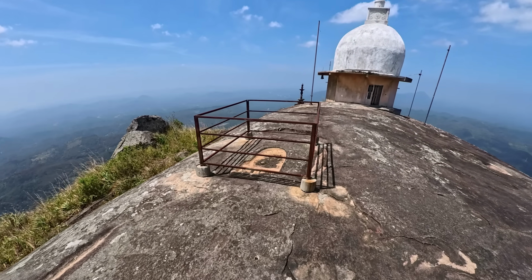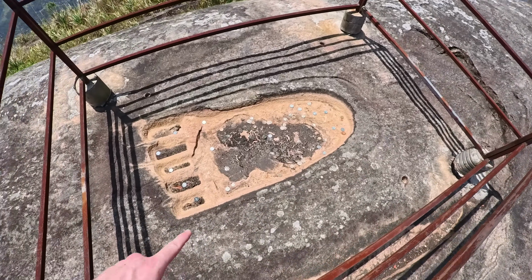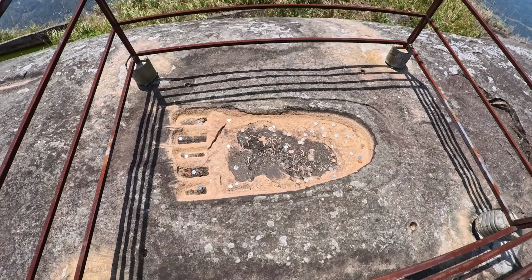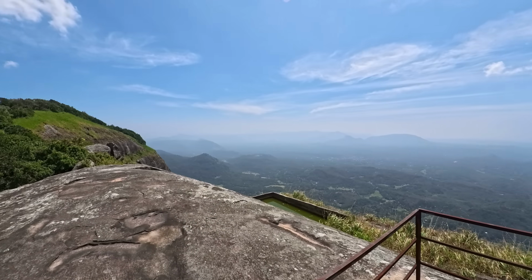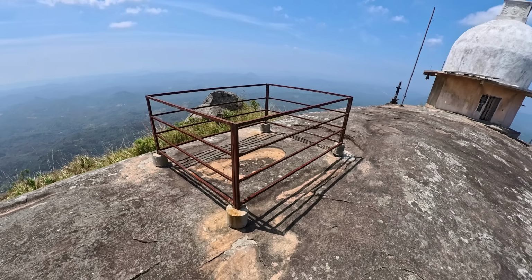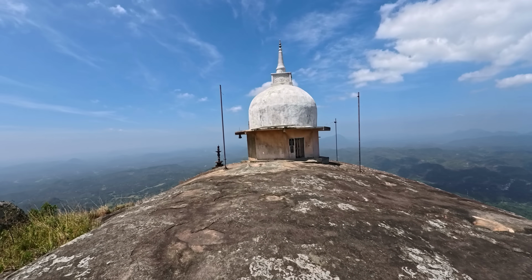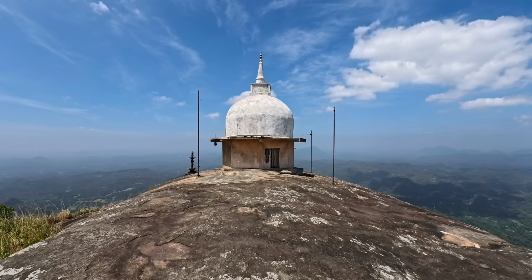Look here, you got a random fenced off bit. What? Look at this. Oh my goodness. Looks like a massive foot carving and people have put money into it. That is really, really cool. I can't believe that. What a place for a foot. Obviously it's sacred or something because they don't want people stepping on it. I think this looks like a temple. Just from the top spiral bit, it looks like maybe Buddhist. But let's go for a closer look and see.